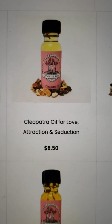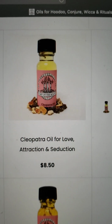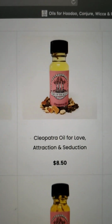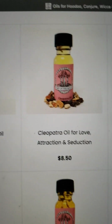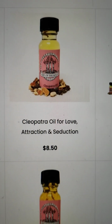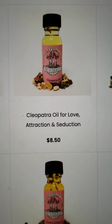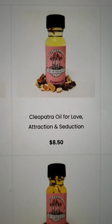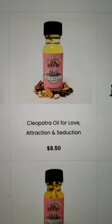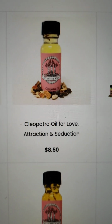Now the Cleopatra oil, that is a great oil as well. Now this oil, be careful with it. For me, with these kinds of oils, like when I use the Cleopatra oil or the Venus oil, it brought back exes. Now I know the write-up for the Cleopatra oil does say that it will bring back an ex if you're looking to bring an ex back into your life. So she is a strong oil. But she's a good one, and I would say this is worth a repurchase as well.